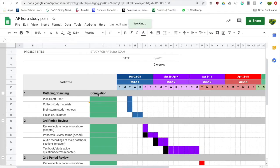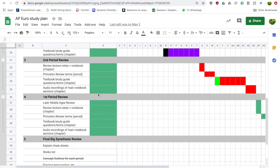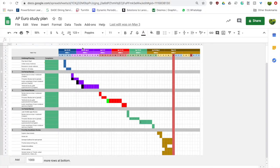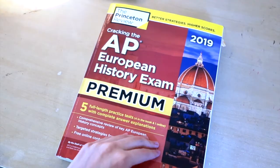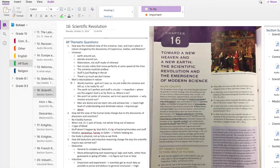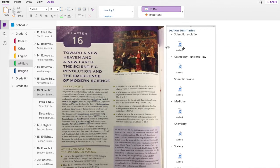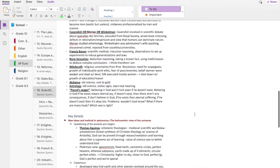So what I did, when quarantine started, I made a 6-week study plan because I had that much time because of quarantine. So I made a Gantt chart with Excel to track my progress and write everything I wanted to do, where I created flashcards with terms from teacher resources and also my Princeton Review book. I bought it used, it was like $5 or something. I made audio recordings of sections in my notebook, where I verbally explained, and I recorded them to OneNote.